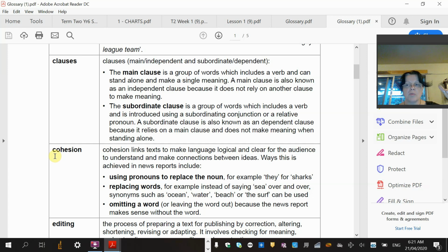In a newspaper report, the cohesion is that the heading's up there nice and clear. We can see who's written it. The reason the author has to put their name underneath is that if they're offensive, or if they say something that's not true, you can complain about the reporter by linking it back to the newspaper company. Okay, so that's why they have to own it.